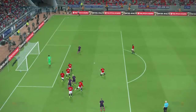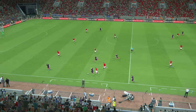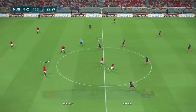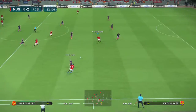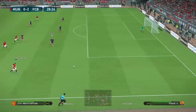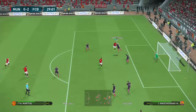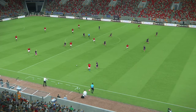Neymar with a shot! He's onto it, and it's in! And they are disappearing out of sight. He was really quick to react to the initial save, and he has his reward. Look, that's one of the first things you learn, whether you're a striker or not. Just anticipate a goalkeeping parry or spillage, and sometimes you'll get lucky, it'll come your way.